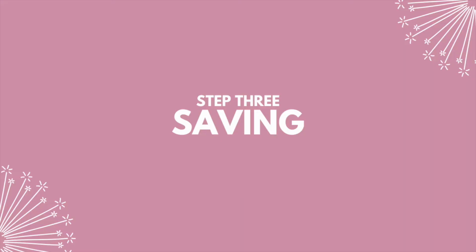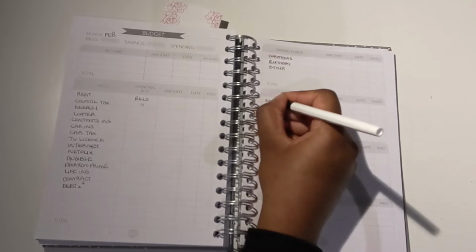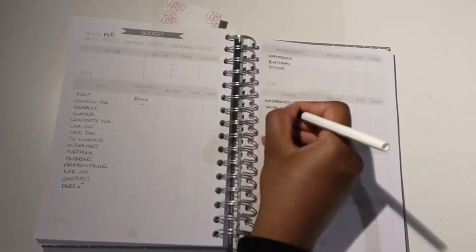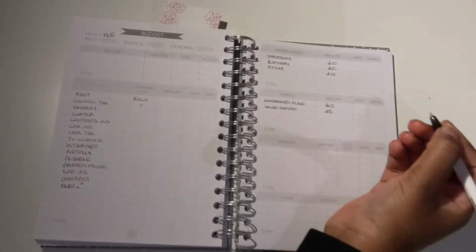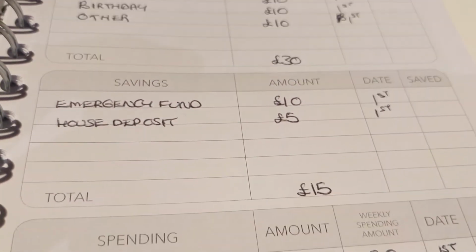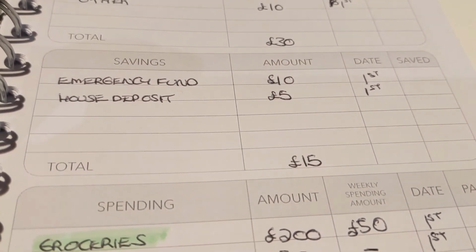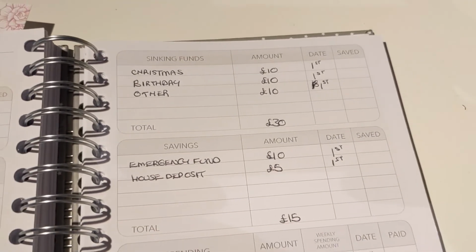So the next section is saving. This is where I save the minimum amount each payday just to get the ball rolling. Then each week I assess to see if I can top it up. A couple of the questions I ask myself is, can I afford this? Because if I can't afford it and I actually need the money for food, then that is no good. The second question I ask is, are there any unplanned expenses that I need to pay for?